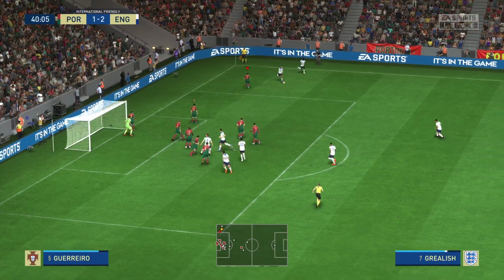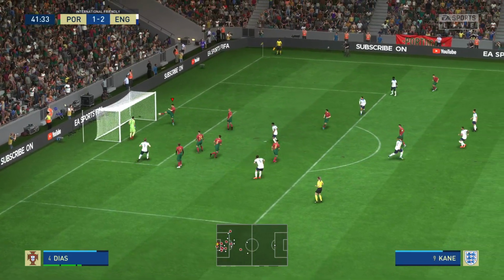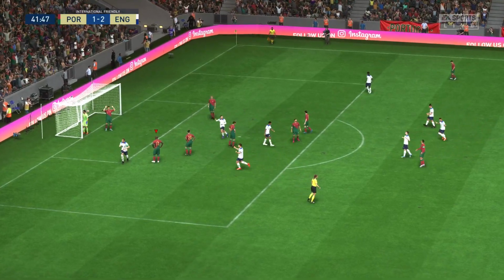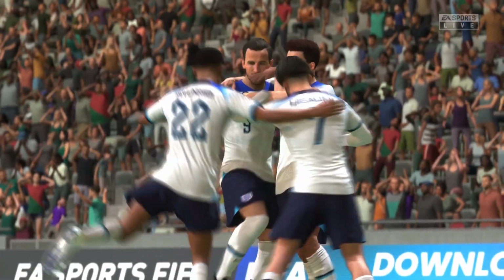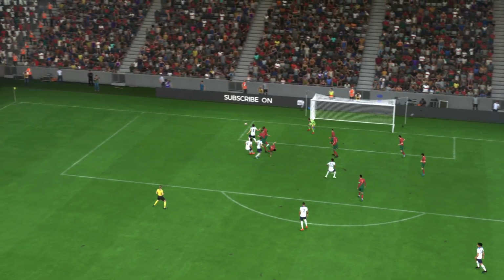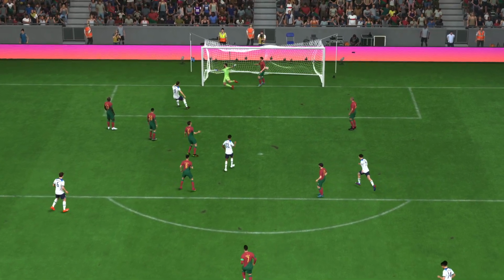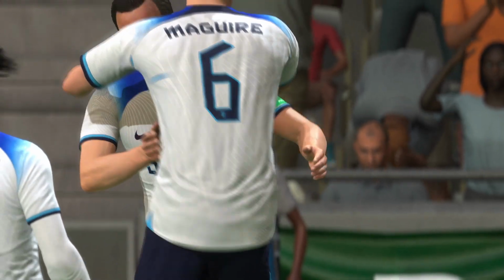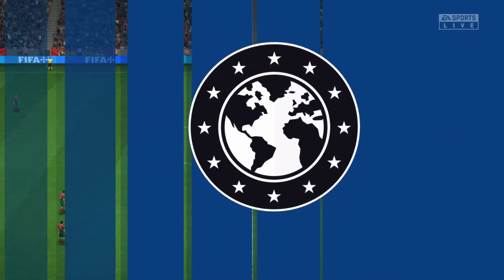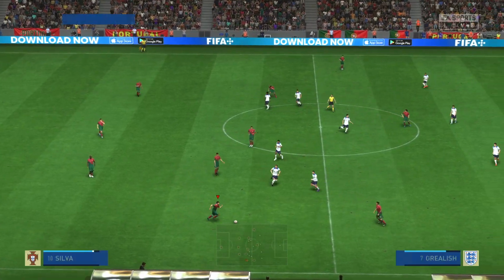And taken short. And whipped into the box. Well, as you can see here, the initial attempt is good, but his reaction is brilliant. He was so alert there. So on with the action, and 3-1 the scoreline at the moment.